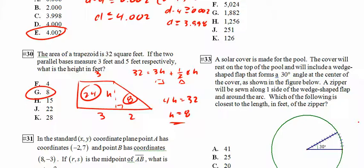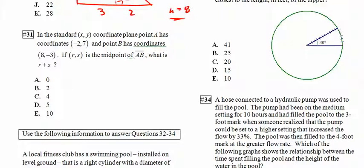In the standard XY coordinate plane, A has coordinates and B has coordinates. R is the midpoint. What's the midpoint? Adding them together, the midpoint is negative 2 plus 8 over 2, comma 7 plus negative 3 over 2, which is 3, comma 2. Add them together, get 5.